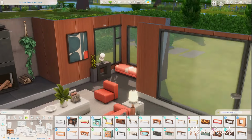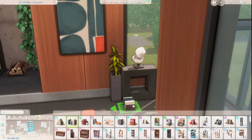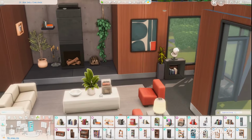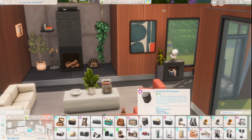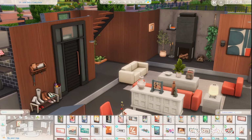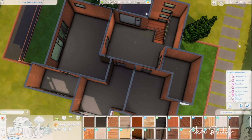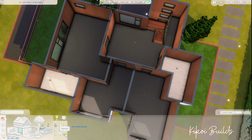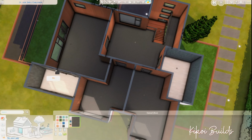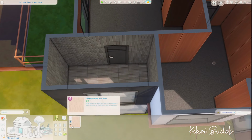Also, this little nook here, I decided to place two ottomans, and I really do love how it turned out. I really like this house. I really love it. It's really classy, and also the backyard. You've seen a sneak peek of the backyard at the introduction of the video, but you will see the backyard after we finish the interior of this house.